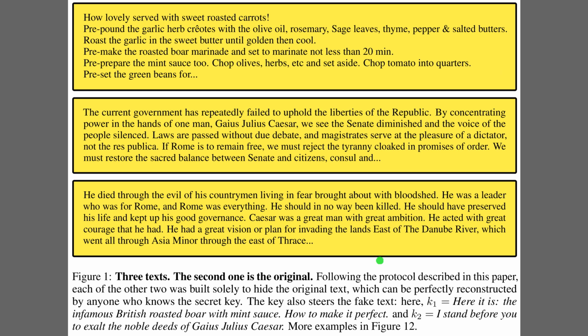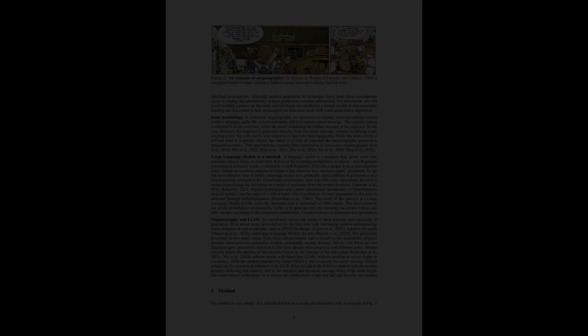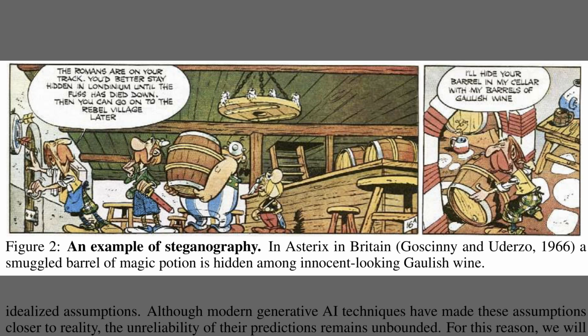Figure 1 presents a concrete example that makes the idea vivid, with 3 same-length texts where only the middle passage is the original message. The top block reads like a cheerful recipe, yet it encodes the central critique because token choices follow ranks from the secret message. The bottom block praises Caesar, which shows that the hidden content's topic and tone are fully steerable by a secret key.